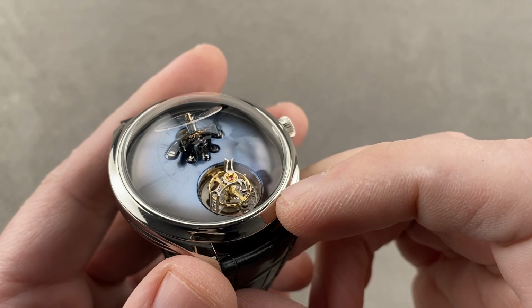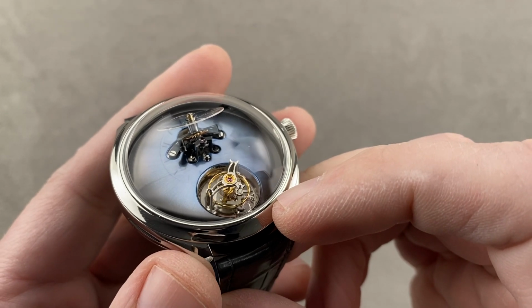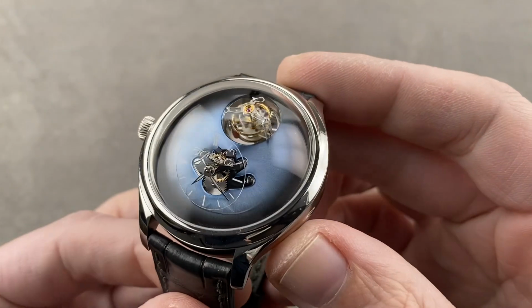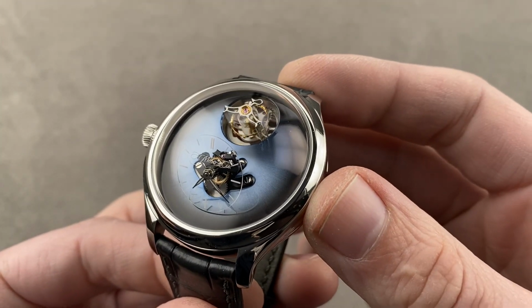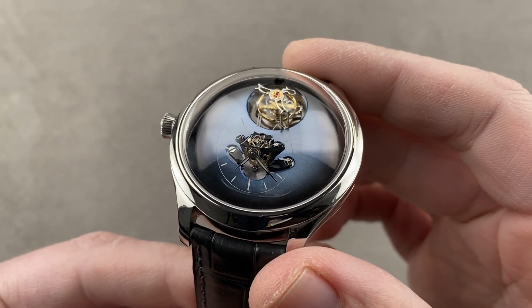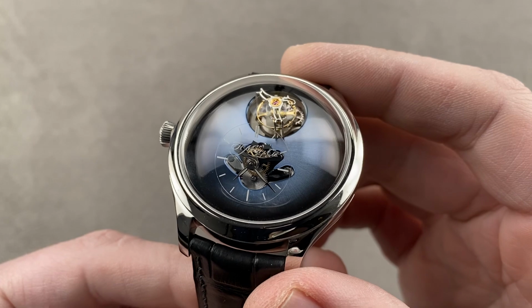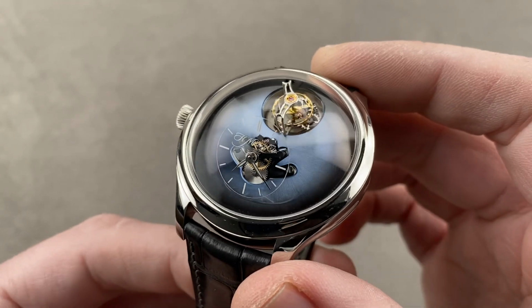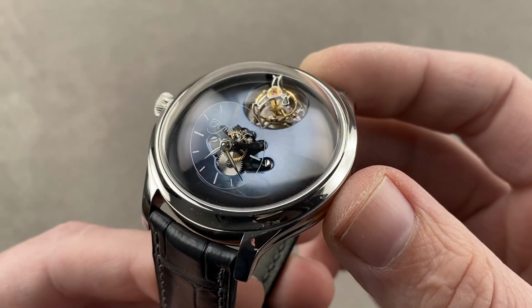Today we are discussing a 1 of 15 piece limited edition. Now this is part of a 15-piece run, but there are 5 different series of 3 examples per dial color. So this is the 2020 42mm stainless steel Moser Cie Endeavour Cylindrical Tourbillon by Moser and MB&F, combining the best elements of Moser and MB&F.